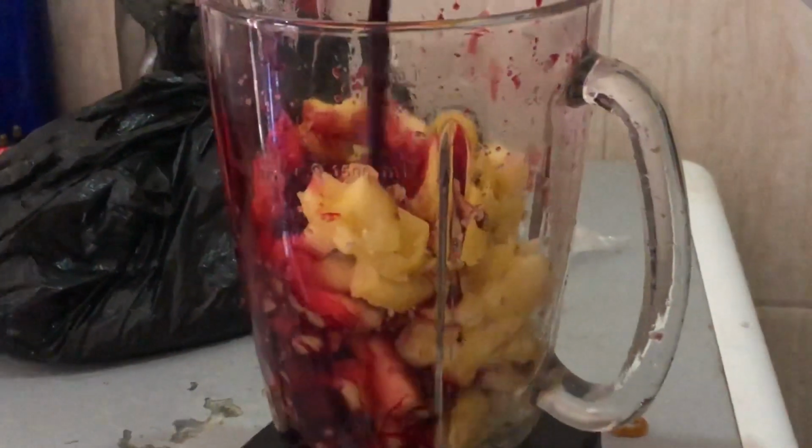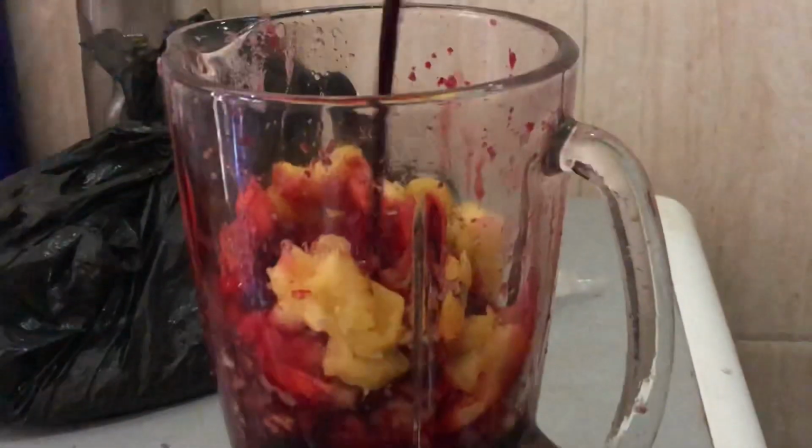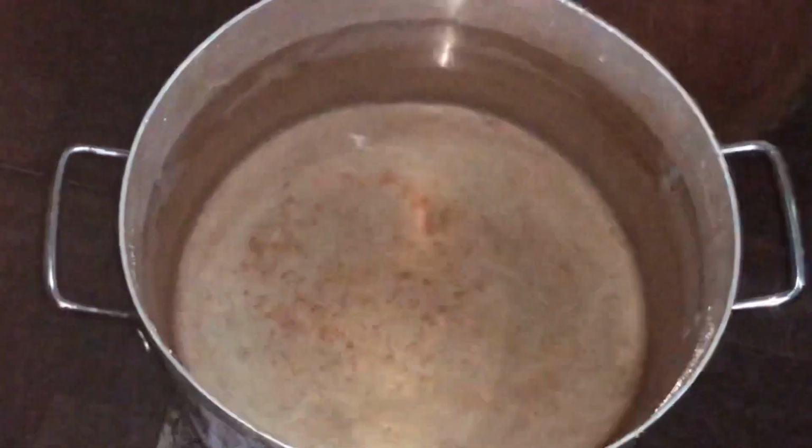So yeah, this is the pineapple. It's more of it because I can't put all the pineapple at once because I don't want to spoil my blender. You guys get the trick.